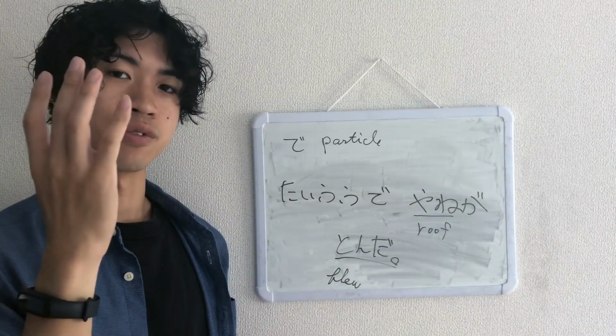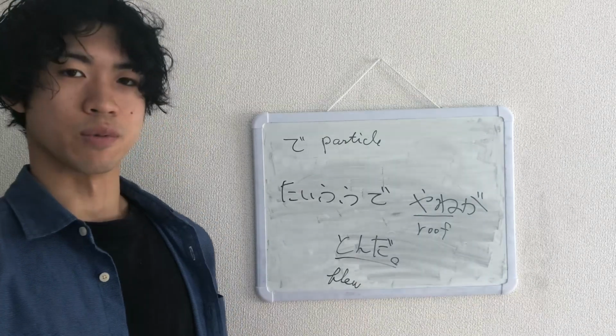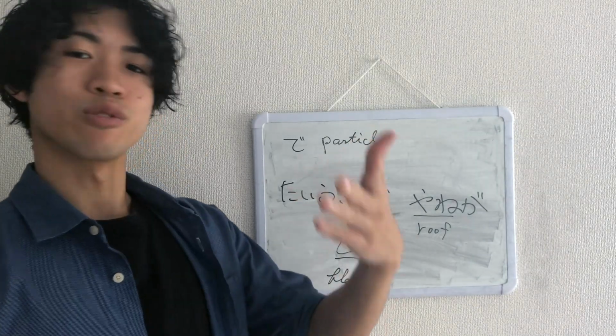If you're wondering if you have typhoons in Japan, yeah, plenty of them. It's like part of the weather, you know. How's the weather today? Well, it's rainy. Well, it's sunny.